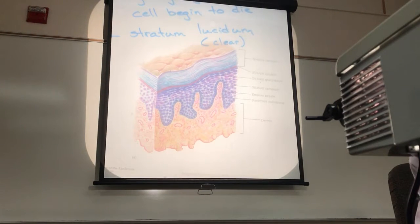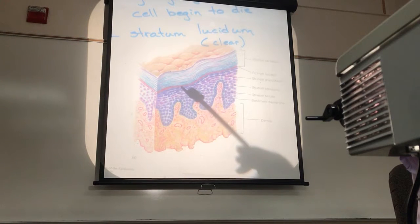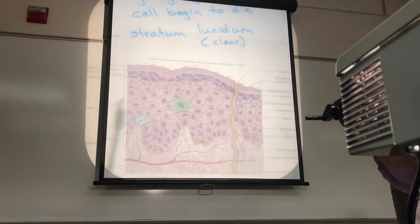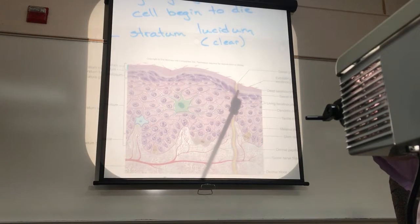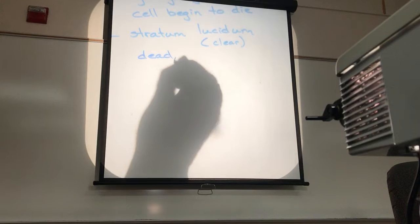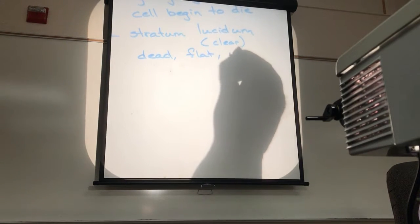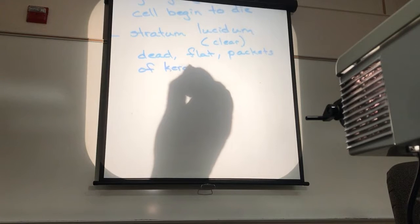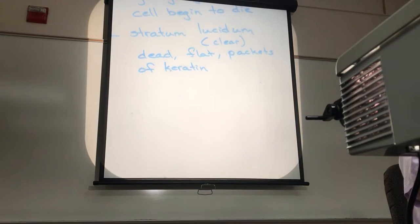In this illustration, for some reason, they showed the stratum lucidum as this red band here. But in a real illustration, it's going to be clear. So we get this very thin, clear line. These cells are now dead. They're dead. They're flat. They're really not much more than packets of keratin. And still they're being pressed from below. Still new cells are pushing these guys up and away, and they become even flatter. They flatten out even more.